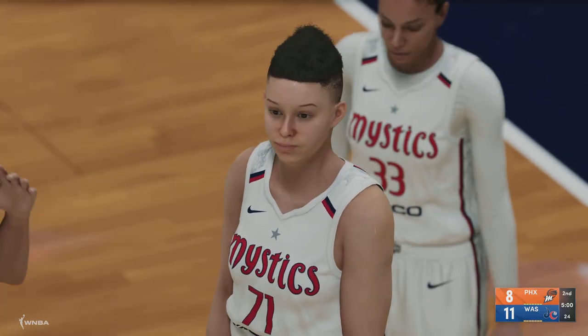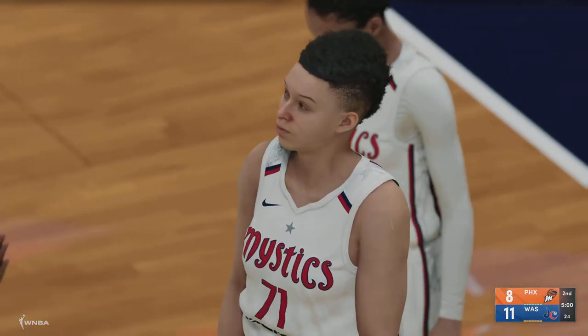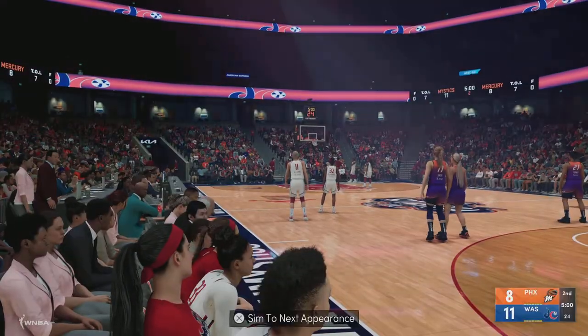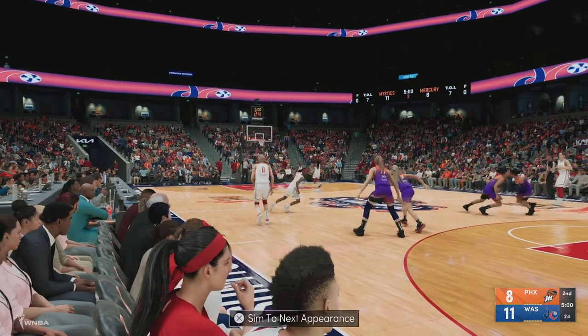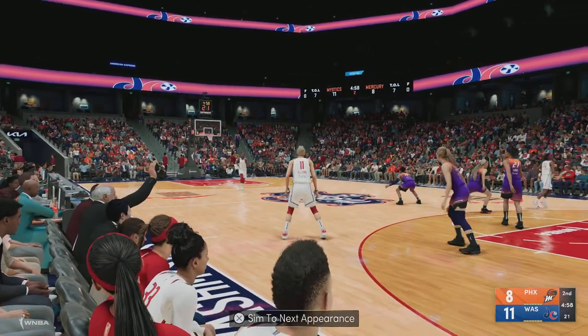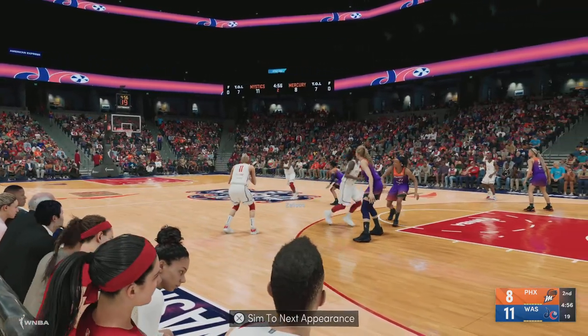And so far, it's been a closely contested game as we get the second quarter going. And for the Mystics, guys, what jumps out to you stat-wise? It's been a solid first half for them offensively, really in tune with each other. Yeah, good ball movement, and it's paid off on the scoreboard for sure.